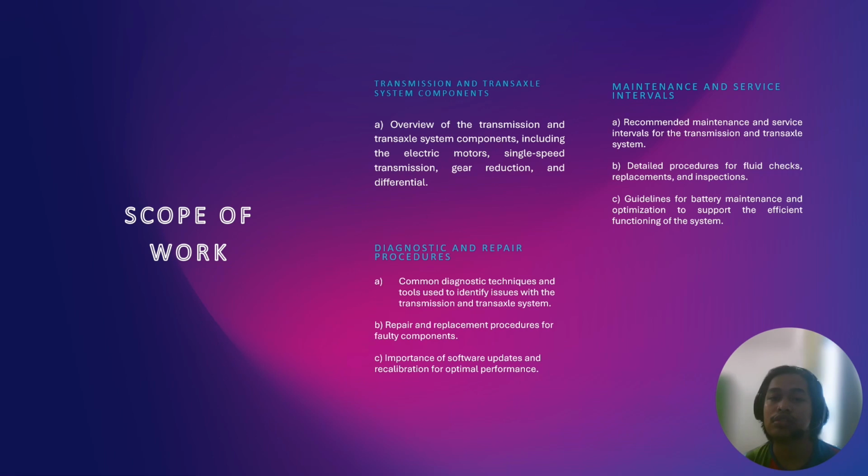Next is maintenance and service intervals. First, to recommend maintenance and service intervals for the transmission and transaxle system. Second is to detail procedures for fluid checks, replacement and inspection. Third is guidelines for battery maintenance and optimizing to support the efficient functioning of the system.